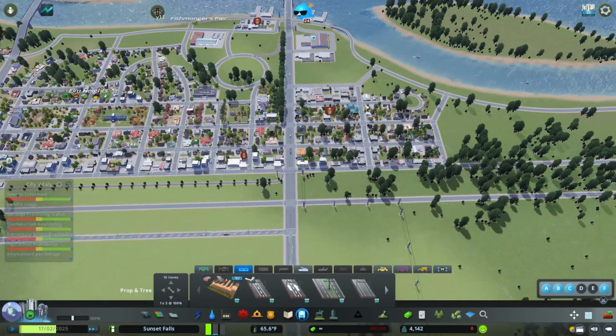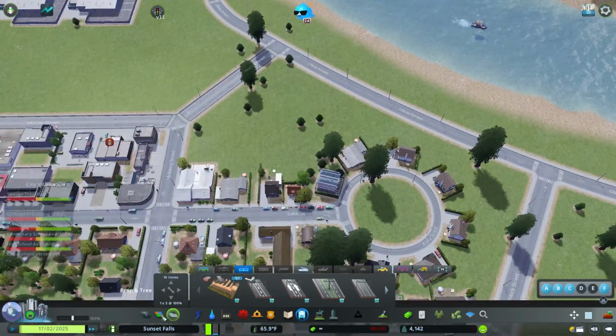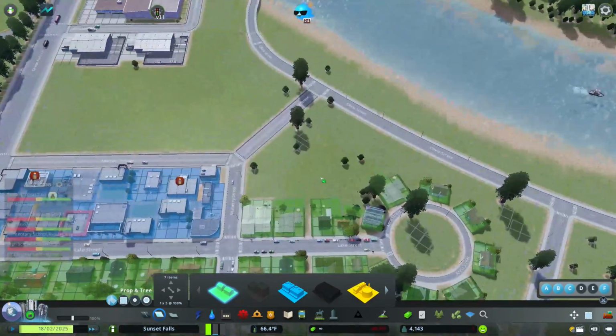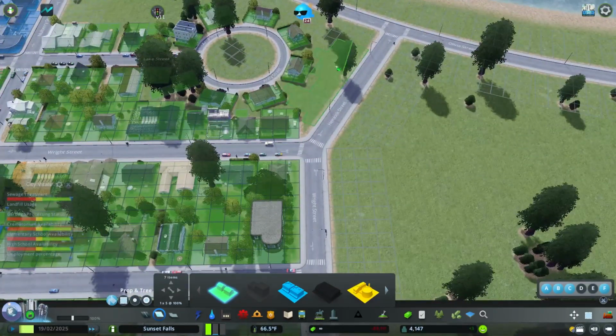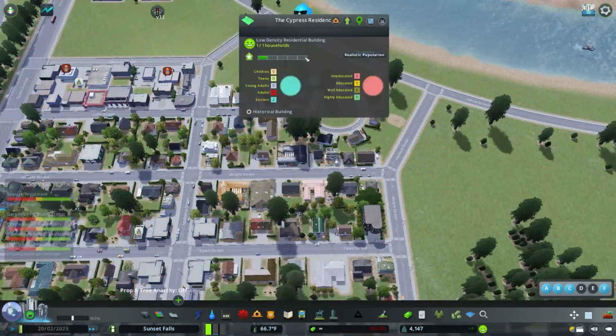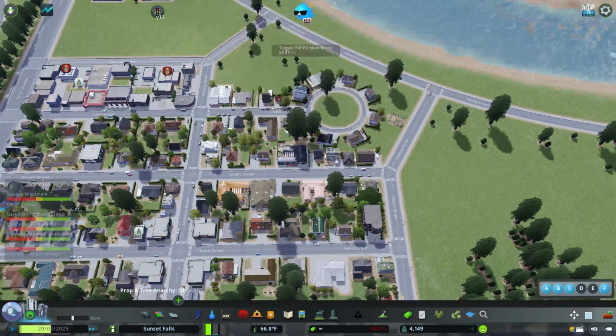All right, so let's zone in a little bit more housing. And I think we can actually do some easy housing right along here. Is there any reason not to do that? It's industrial, that's why. All right, so then let's put some along here instead. Hopefully that'll help us kind of get to that last spot there. Why has this house not gone up yet?